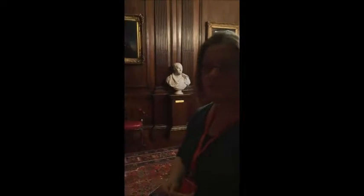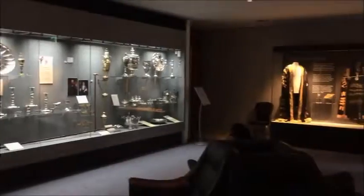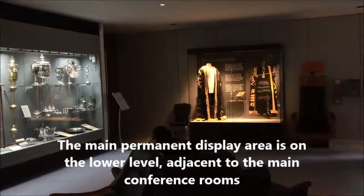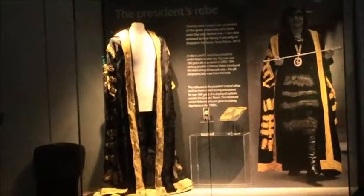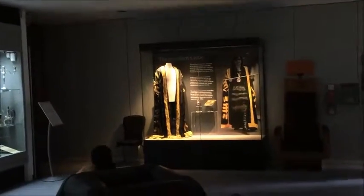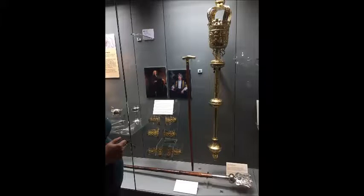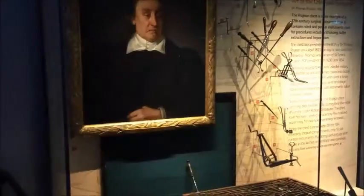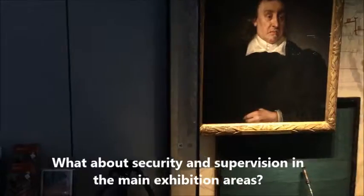All of our cases with items in them are locked. Some things are alarmed as well, but the portraits are certainly all alarmed. This is the permanent area, really, and everything else is sort of cases that can be moved around, so they're technically temporary. And most of this material would be unsupervised to all intents and purposes, on a day-to-day basis.